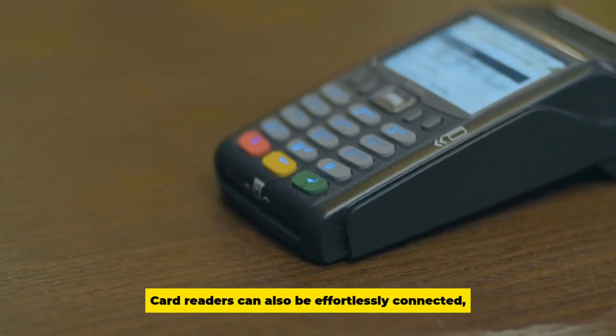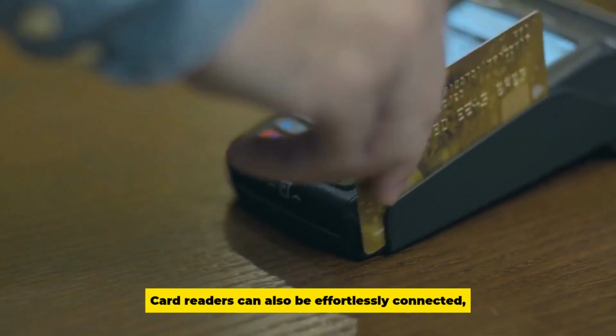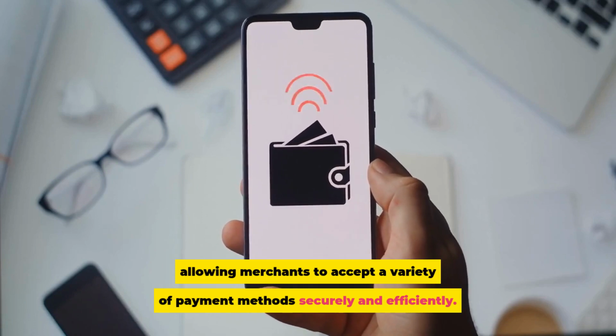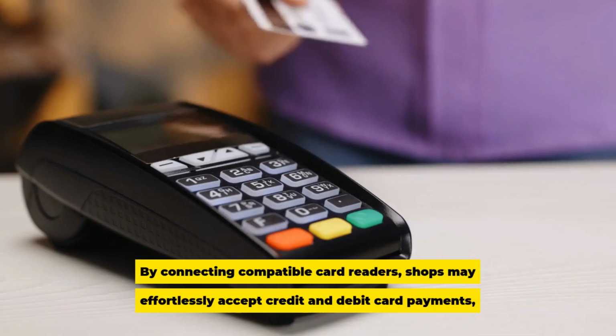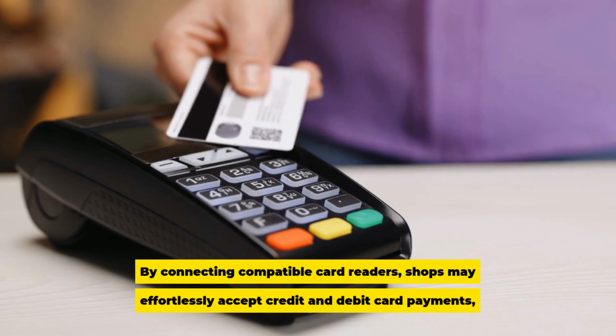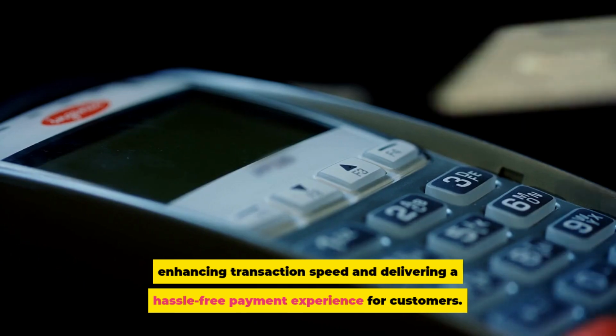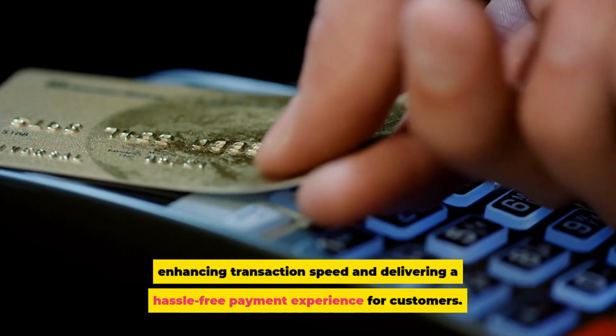Card readers can also be effortlessly connected, allowing merchants to accept a variety of payment methods securely and efficiently. By connecting compatible card readers, shops may effortlessly accept credit and debit card payments, enhancing transaction speed and delivering a hassle-free payment experience for customers.